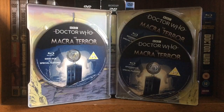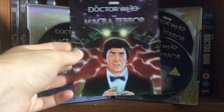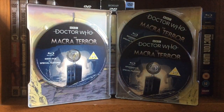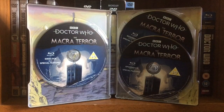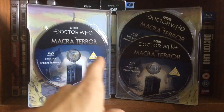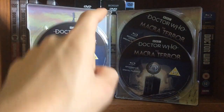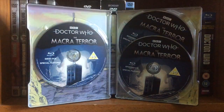So opening this up, we have the booklet right here. Originally when I opened this up, it was in the actual cardboard case itself, but I feel like it's more beneficial in here. Looking at it, we have Doctor Who: The Macra Terror. Again, the same design for a majority of them, but with the TARDIS and the Macra claw. On the left side here, we got Gridlock plus special features, and this bottom one here, we got episodes 1 to 4 in colour with special features, and then the top is black and white special features. You get where I'm coming from.